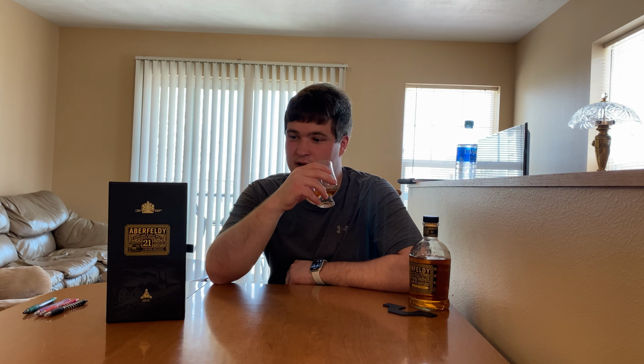So on the nose of this one, I get 3 separate layers. First, you're gonna get your fruit. I get some apricot. Then the honey is right beneath the fruit. And then that third layer is where you get the spice and the oak. But then there's a dark note that I don't want to say is just the oak. It's almost like a very, very faint mustiness. I mean, it's been in the barrel 21 years.